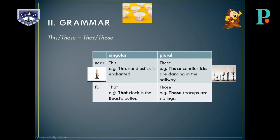We use that when we have an object in the singular that is far. That clock is the beast's butler. And we use those when we have two or more objects that are far and in the plural. Those teacups are siblings.